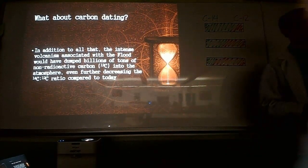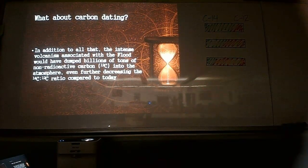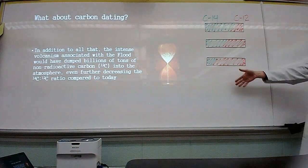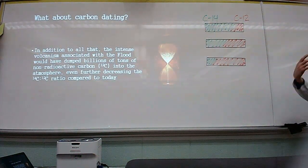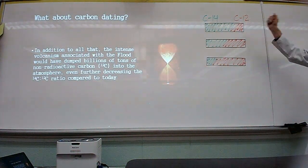So let's think about this. I'm going to turn the lights on so that the folks at home watching this in the future can see what's going on here. So we looked at these last time, right? Carbon-14 decays over time. It does not remain constant. It decays into nitrogen-14. Carbon-12 remains constant after something dies.